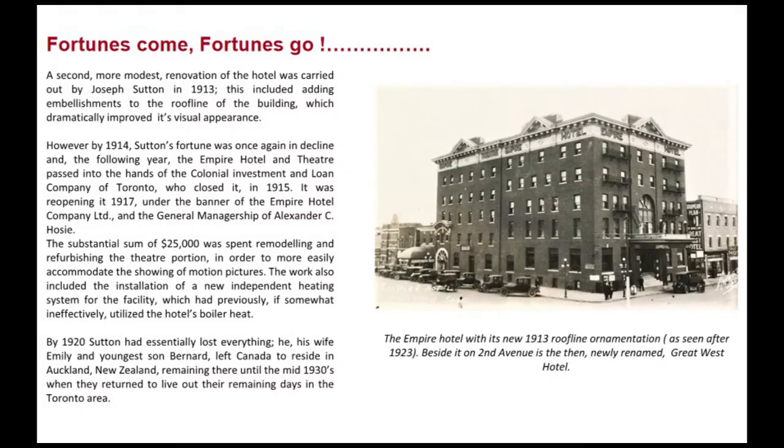A second, more modest renovation of the hotel was carried out by Joseph Sutton in 1913. This included adding embellishments to the roof line of the building, which dramatically improved its visual appearance. However, by 1914, Sutton's fortune was once again in decline, and the following year the Empire Hotel and Theatre passed into the hands of the Colonial Investment and Loan Company of Toronto, who closed it in 1915.